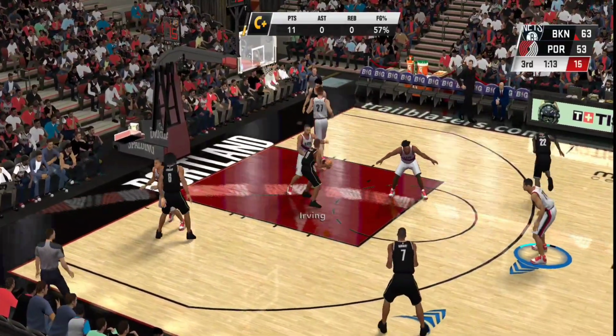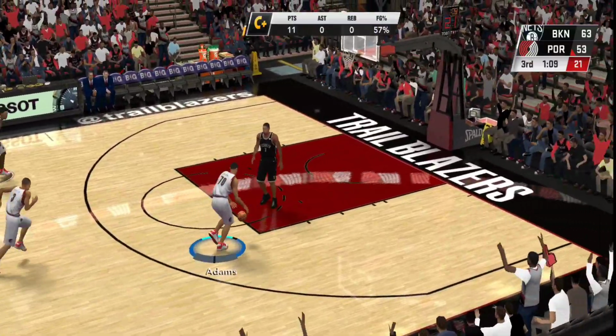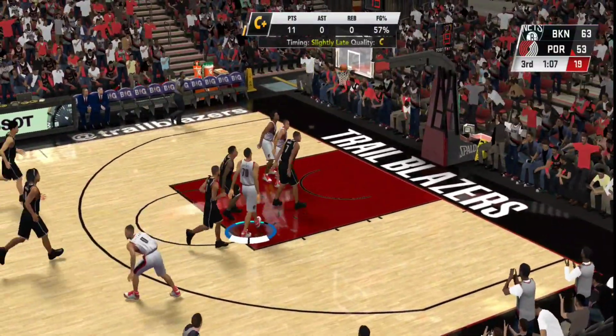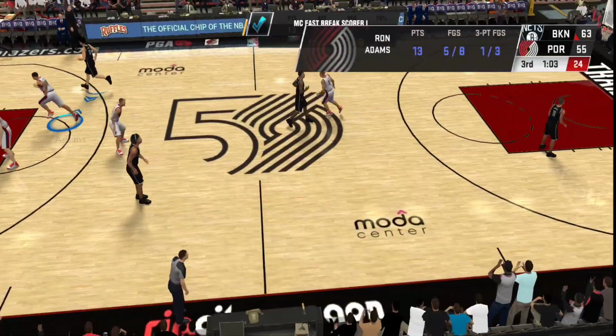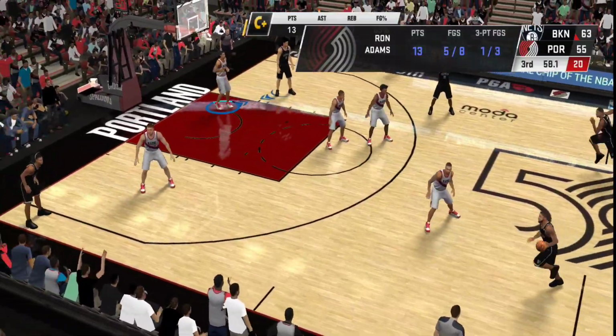Irving with the ball. And stolen by Lillard. One-on-one fast break. Here's Adams. And some very quick points for him on that possession. 13 points in the game. Guys, he shot a very good percentage today. They need it.